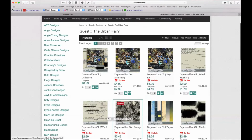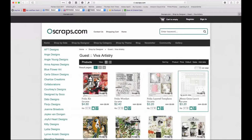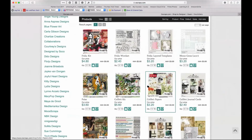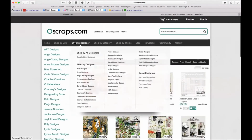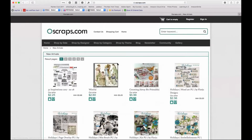She has some great masks, papers, and we also have Viva Artistry with us for the month, and they have a new collection as well. They have a lot of good things here. So I would take a look while they're here and enjoy what they're doing there. What's new here at the shop? You can see everything that is new here, new arrivals. Okay, so we also have a big sale going on for NBK Design.